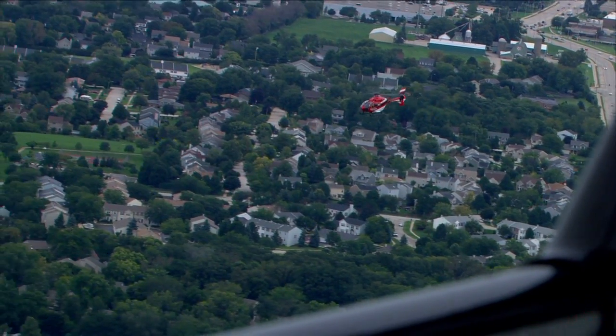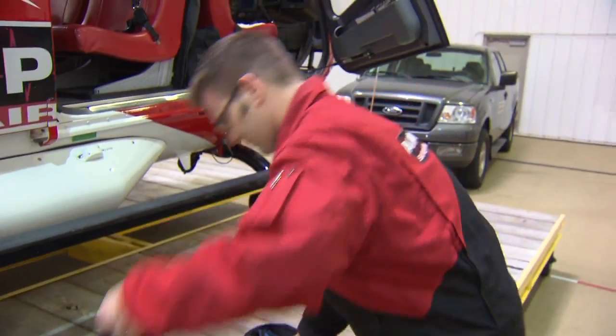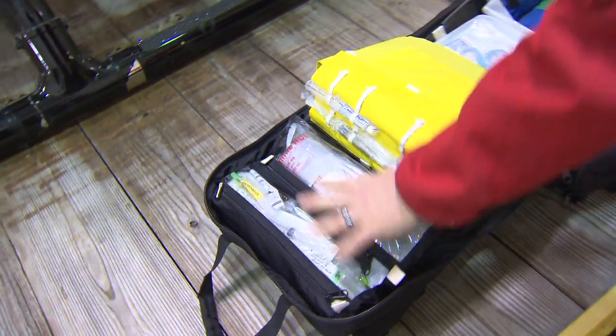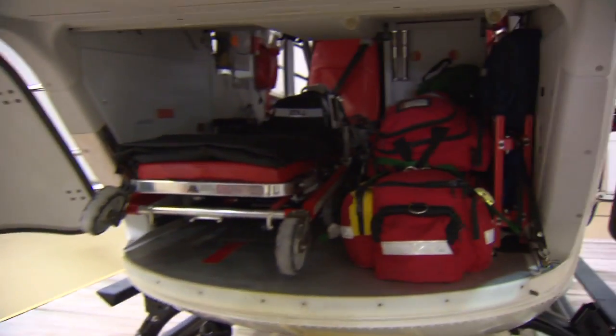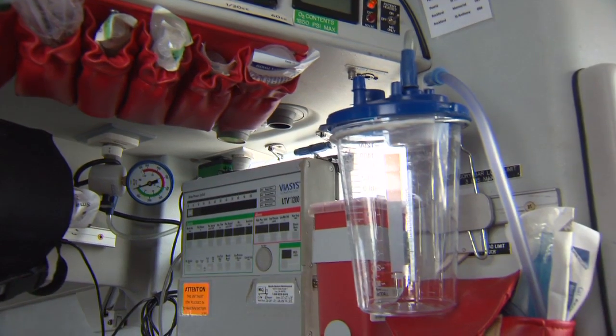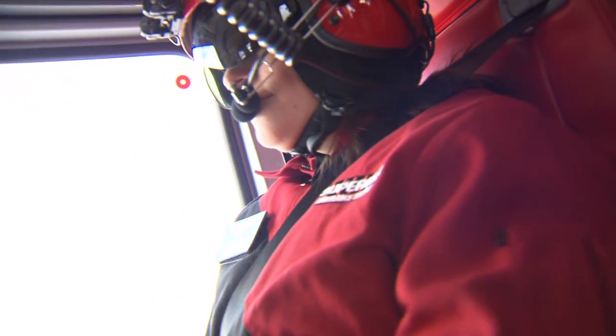And that's just getting there. What they find when they land is the second challenge. This is the backpack carried to the scene, stocked like a full surgical suite. Trauma gear, additional drugs. Patients are then loaded into tight quarters and air rushed to a trauma center. Many are unconscious and will never remember the flight. Others will have memories of the IV pumps, glimpses of the sky, and someone's reassuring touch.